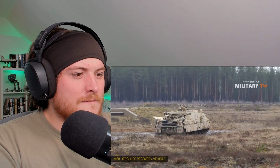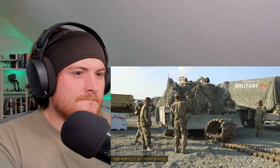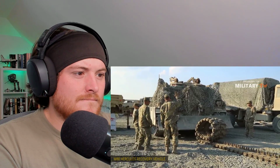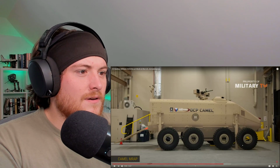35-ton boom and 140,000 pound 70-ton constant pull winch make it unmatched in the field. Wow. Its engine maxes out at 1,050 horsepower and allows the Herc to reach a top speed of 30 miles per hour. Wow. Incredible.